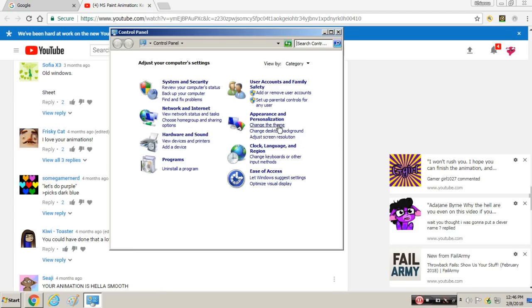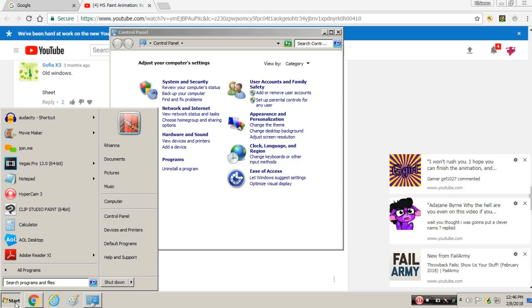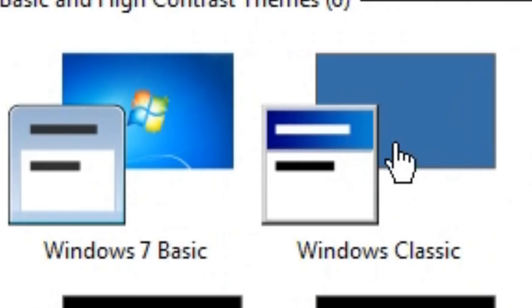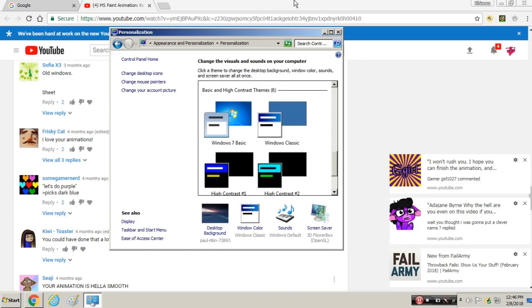This is what I did here. This is Windows 7, I promise you. Well, this used to be a Windows 98 computer, but my family didn't like Windows 8, so we downgraded it. So yeah, Windows 7. Pumpkin, stop! Okay, control panel, change the theme. Windows Classic. This is the one I have. This is the one everyone else has. This is the one I have. It's just the theme. I changed the theme to Windows Classic.